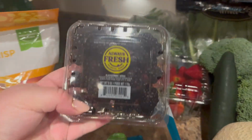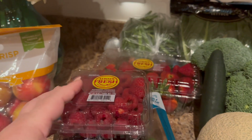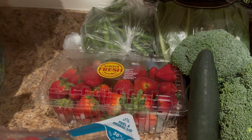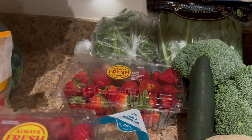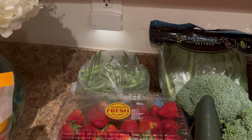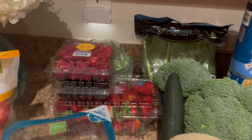Over here, I grabbed some blackberries and raspberries for the kids to try out. The twins have had them, but not often. So we're gonna try those with them. And then strawberries were on sale. A 2-pound box was like only $3.99 or $2.99 or something. Huge thing of green beans in the back. My son thinks those are like French fries, so we're just gonna let him live that lie for a while. You know what I'm saying?